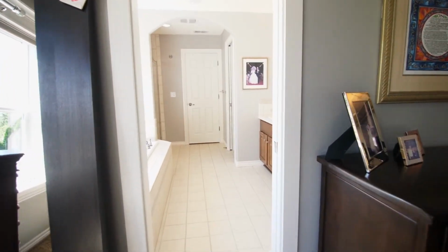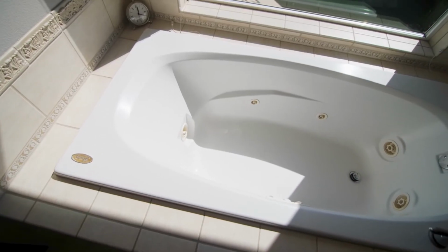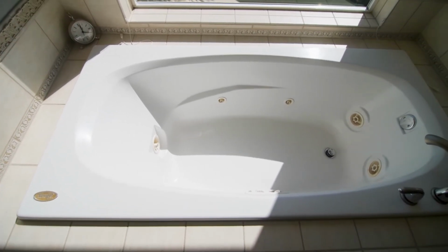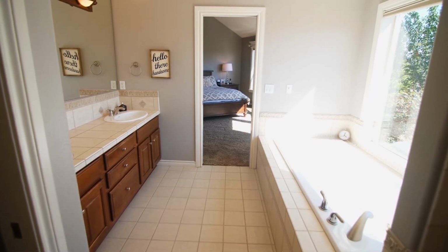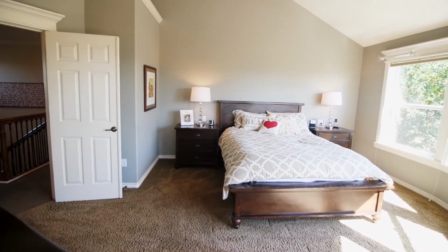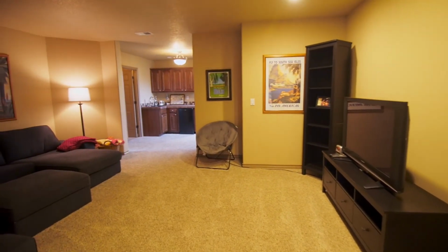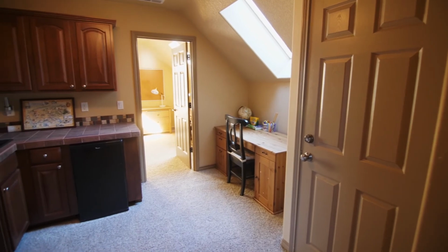The master bathroom includes double sinks, a large shower, a jetted tub, and a walk-in closet. You'll also find a large bonus room with a wet bar, perfect for entertaining.